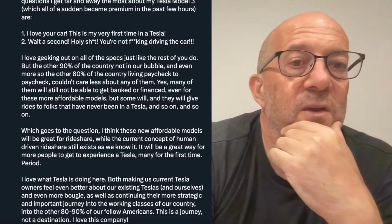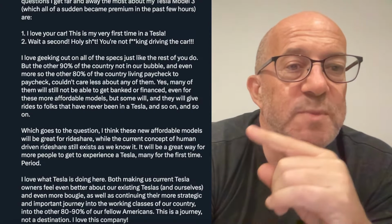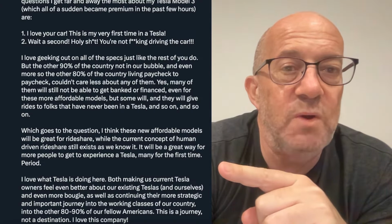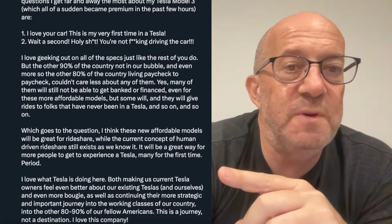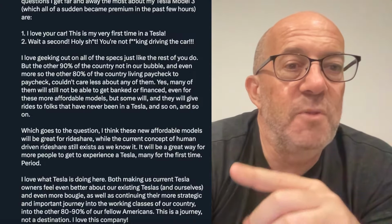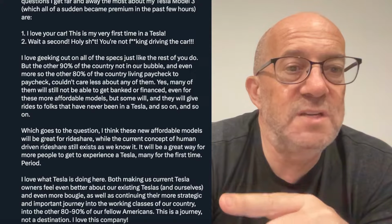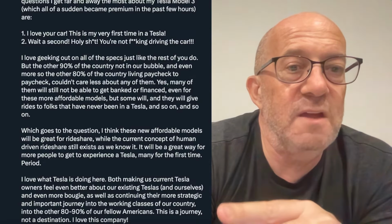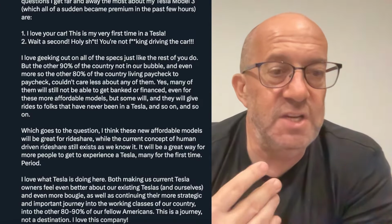Which goes to the question, I think these new affordable models will be great for rideshare, while the current concept of human-driven rideshare still exists as we know it. It will be a great way for more people to get experience at Tesla, many for the first time. I love what Tesla's doing here, both making us Tesla owners feel better, as well as continuing their more strategic and important journey into the working classes of our country, into the other 80 to 90% of our fellow Americans. So I thought JC made a really good point there.